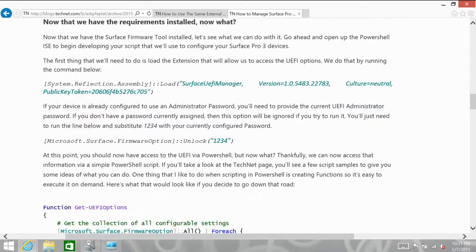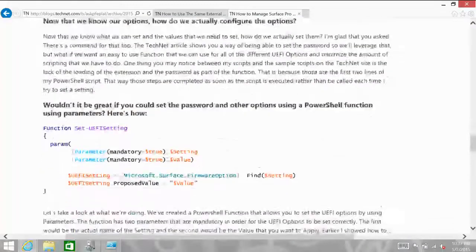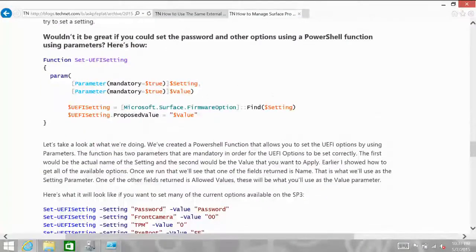From there, there's a load command that's very specific, so make sure you copy and paste this correctly. There's also a TechNet article that the product team put together that outlines all of this as well. One of the reasons we put this together was to augment the one that the product team put together. We created a function that allows you to set these variables and ultimately set those settings accordingly. So let's go ahead and look at what that looks like.